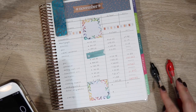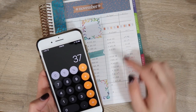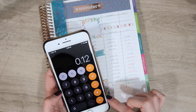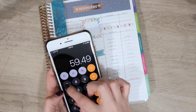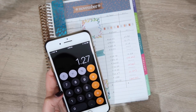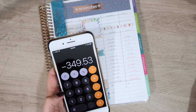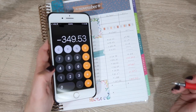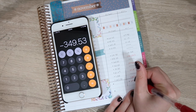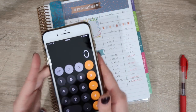And this is kind of tricky because you just have to make sure that the signs are going the right way. So I just like to do the positives, and then subtract all of the negatives. So we have $37.98 plus $11.17 plus 12 cents plus $10.22 minus $73.25 minus 27 minus 1.27 and then minus 307.50. So that brings us to a total over budget, sorry, of $349.53.